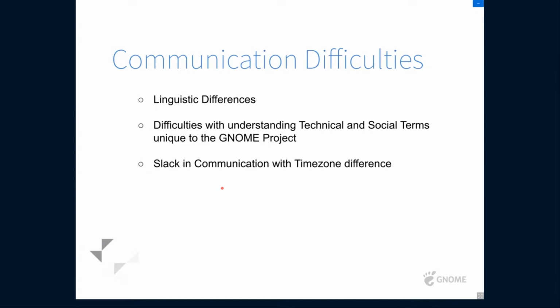I also had slack in communication, like with time zones, right? So initially when I started, I did not understand the time zone difference. So when I would send a message and there was no response in like 5 hours, I was like, oh, did this person not get my message? But later on, I got to understand that time zones differ, and it can be nighttime at the other end of the world, right?